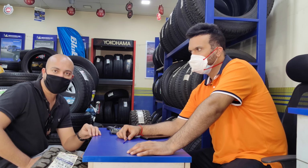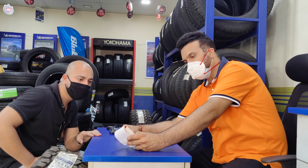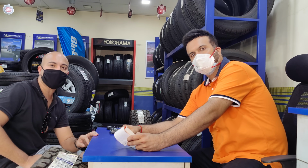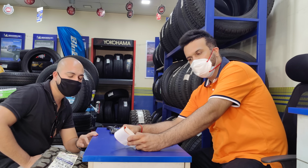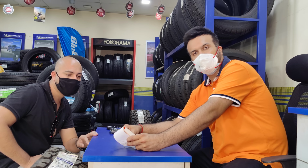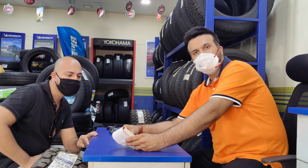We also bought 5 rims from here. We paid 27,500 for those 5 steel rims. So the total comes out to be, for the 3 tires and 1 extra tire. Oh yes, we also bought that Hankook tire for 8,000 rupees. 3 BF Goodrich tires and 1 Hankook tire is 47,000 rupees. And then for the 5 rims it's 27,500 rupees. So total is 74,500 rupees.